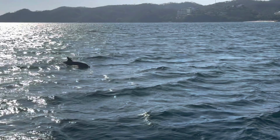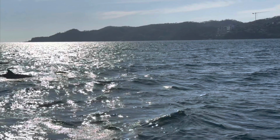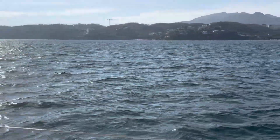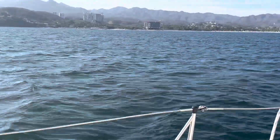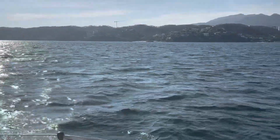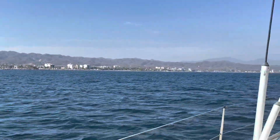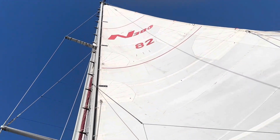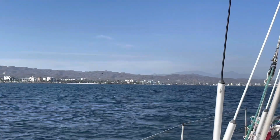So here's one of several that came out of the water beside Narida. And another. In fact, I wondered if they were pilot whales. They were quite big and very dark. Problem is, you never know when they're going to come up. And invariably, when they do come up, you're looking somewhere else, or the camera's pointing somewhere else. Pleasant sail, and the dolphins are a definite bonus.